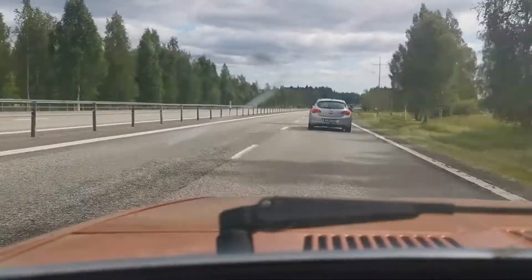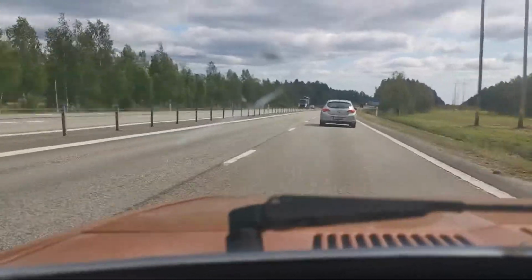I'm going to keep my eye on this battery light, and hopefully it's just that it's not charging enough. Hopefully it's charging but not enough. So we'll see what happens. I'll keep you posted.